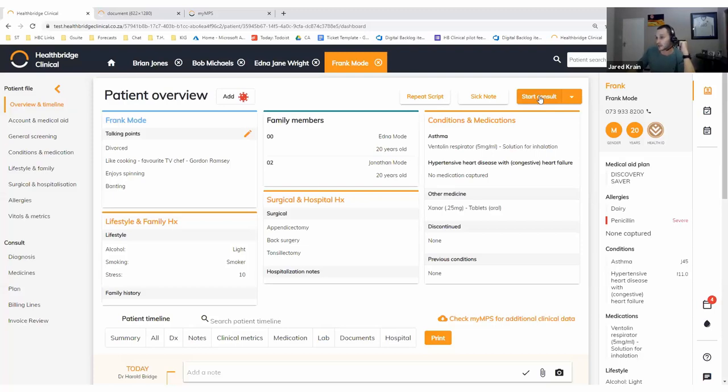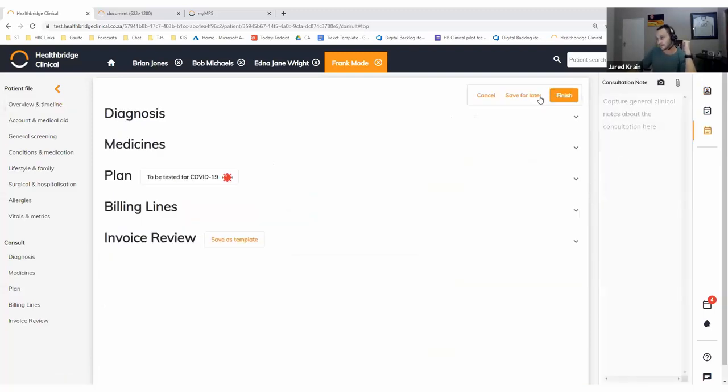So I'm going to say start consult for Frank. Down the right-hand side here, it's enabled a space for me to type notes, put any attachments, or take a photo if there's something that I want to take a photo of. And then this is a very basic mode where you can say the patient complains of, and then sore throat, headache, or whatever it might be. Very friendly for the typers and doctors who are happy to type. And then you say on observation, or however you prefer to do your notes.